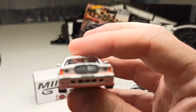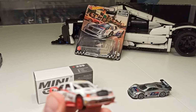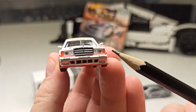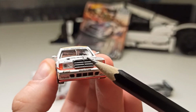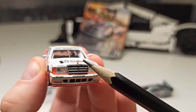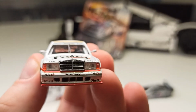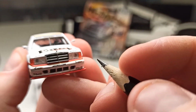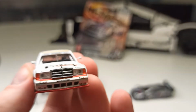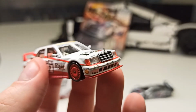But as you can see, this mini GT model, let me get something to show you. So this pencil, I don't know if you can see it. It has a star on the hood. I think it's made out of wire. And the funny thing is, when I took this mini GT out of the packaging, I didn't notice, and I bent it a little, but fortunately it didn't break and didn't fall off. So that is one thing.